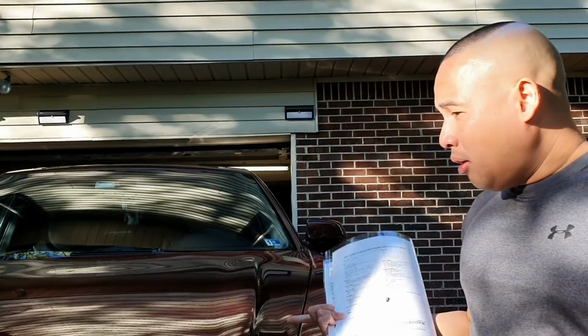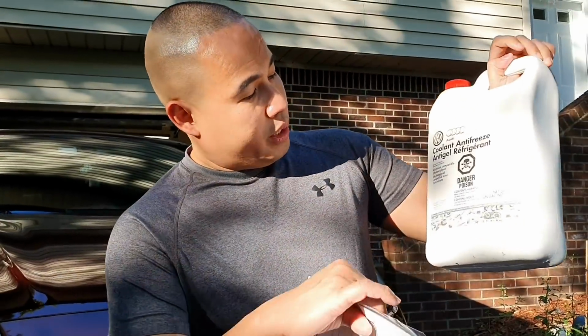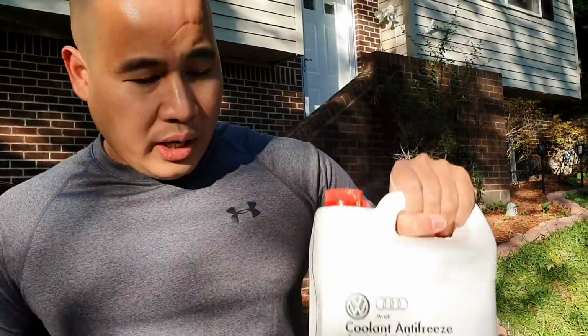Then when I drove it a couple days ago, I got the low coolant light. But anyway, that's an easy one. The thing about the Porsche Cayenne Turbo is the coolant is the same as the VW Tiguan and Audi Q5, Q3. So thank God the Cayenne Turbo uses the same coolant, which is this one, the G13. I'm very happy that I have an extra coolant right here. In this video, if you are planning to buy a Porsche Cayenne Turbo and you're wondering where the coolant is and how to change it, I'll show you how.